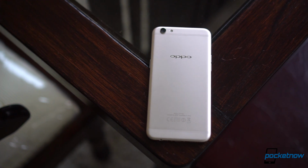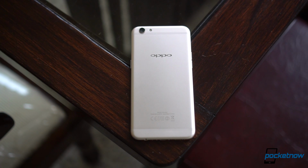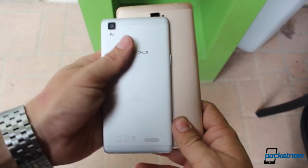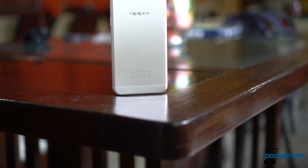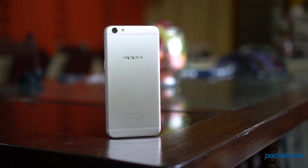Oppo has spent the last few years leaving a significant dent in the smartphone market, and a lot of it has to do with the quality of its products. The company's R lineup was always meant to defy the odds of smartphone design, and in the case of the R9s, some of this legacy made it, some of it didn't, actually.